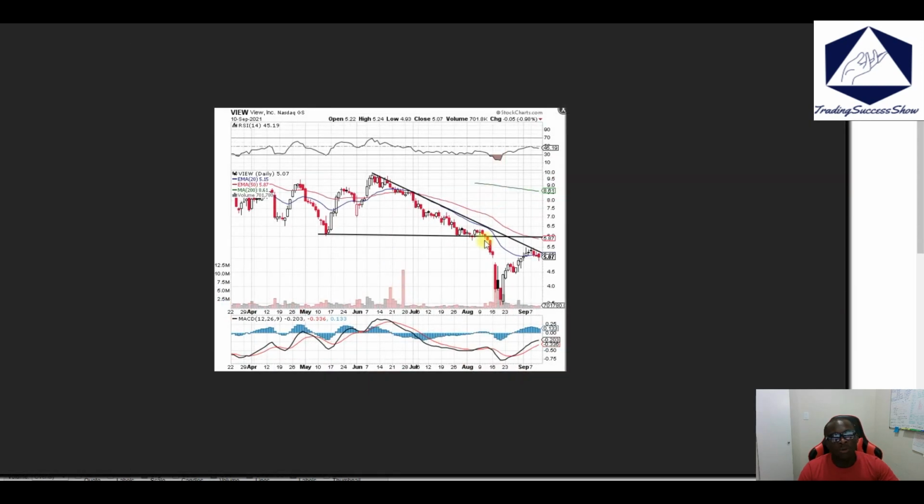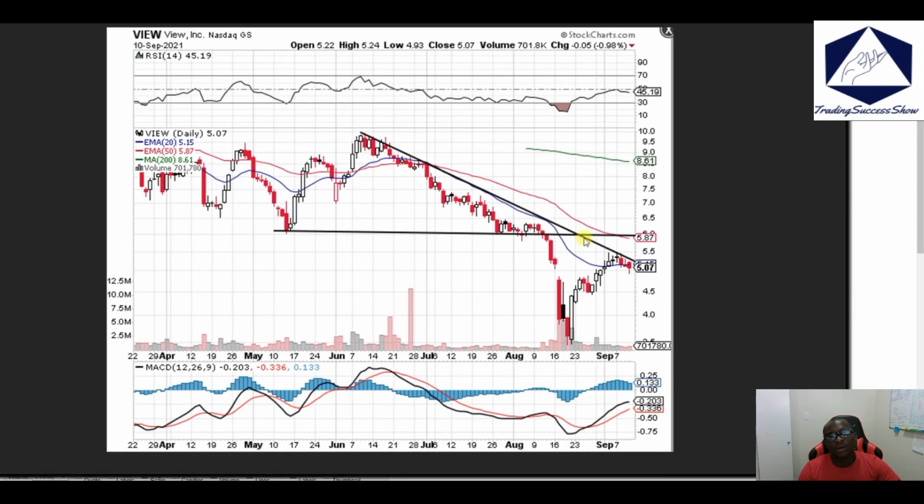A small one that I really want you to keep an eye on, to just buy and hold, set it up somewhere and just forget about it, is View. View as well, right now this is our downtrend. So we're trying to hold the 20 exponential moving average. If this area holds, I'll be expecting $6 easily on the name.